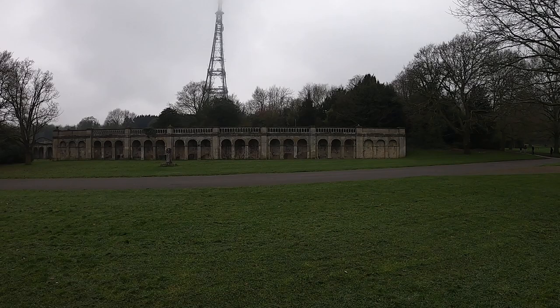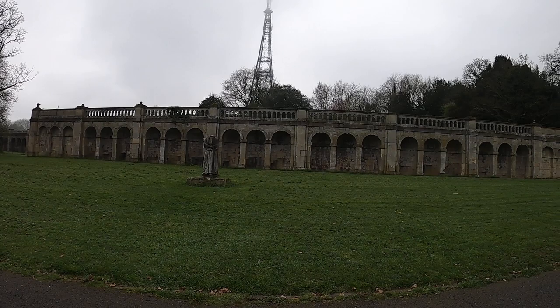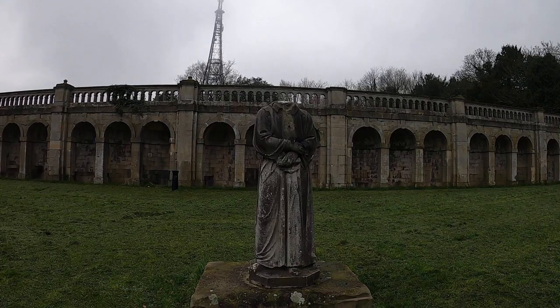Oh my God, who's this? They lost their head. That must have been painful. Off with your head! Old Henry VIII. Oh my gosh. Look at that, you get a good view of the BBC aerial there. Nice ruins, look. Oh, that's part of the palace, Crystal Palace. Let's see who this is. He's got no head, the poor guy. Oh, blimey. You've upset somebody, obviously.